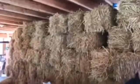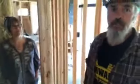So you guys, what's this room here? This is where all the straw is. Is this your great room? Right here? Yes. So the straw will not be here at that point. No, that's going to be in the walls. What's the insulation factor on that? It's around R50, R60, something like that. And what's normal? 21. Most exterior walls, if they're 21, you're doing good.